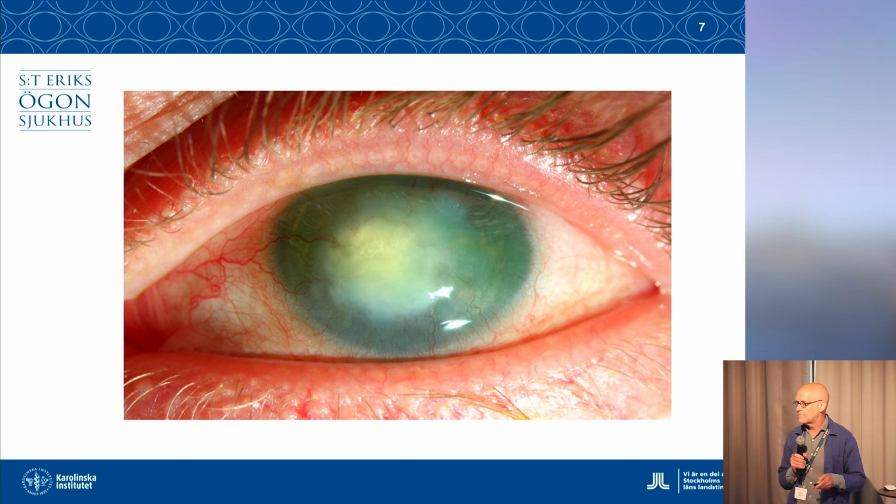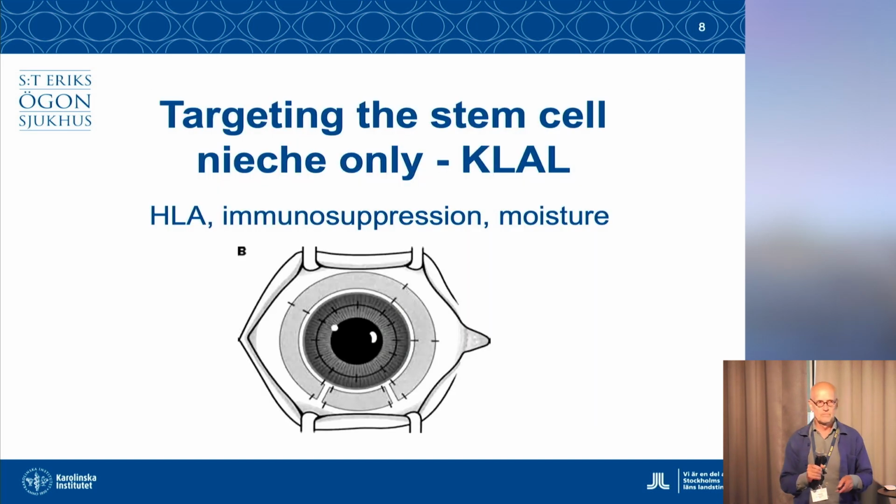I haven't made up my mind, of course, because she's still seeing in the other eye, and she's 55 years of age, and the life expectancy would be 25 more years. So it's not an easy decision. So I don't know what to do. But the patient is waiting for an answer.